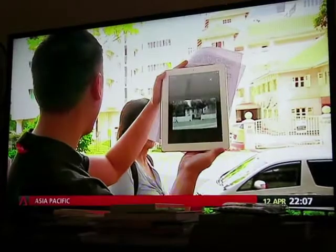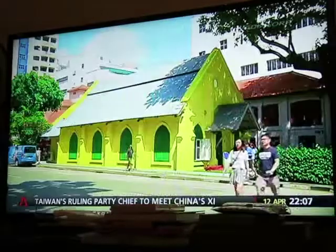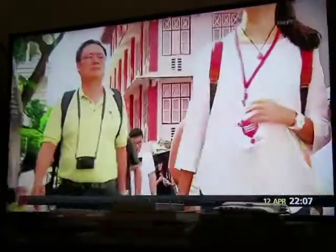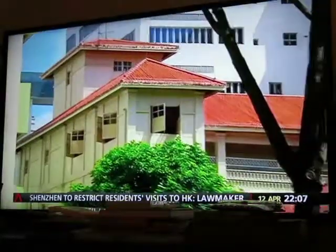Another project is an app that alerts users to interesting stories about certain landmarks here whenever they pass by such places. Called the Jalan Jalan App, its creators took more than a year to develop it. It features about 200 landmarks across the island.